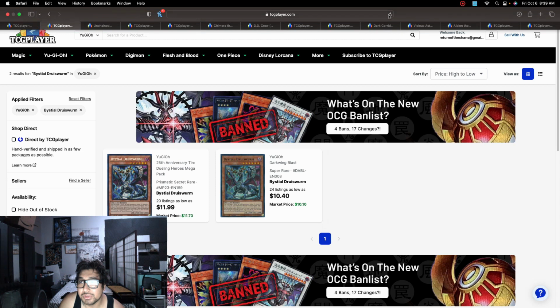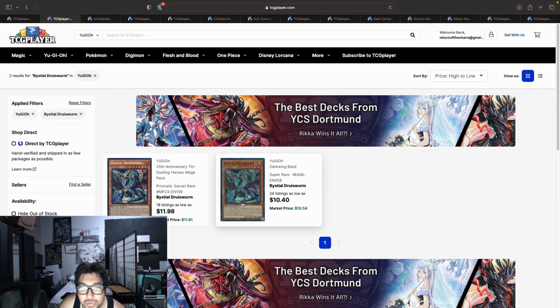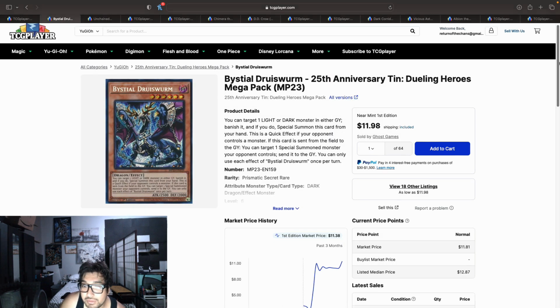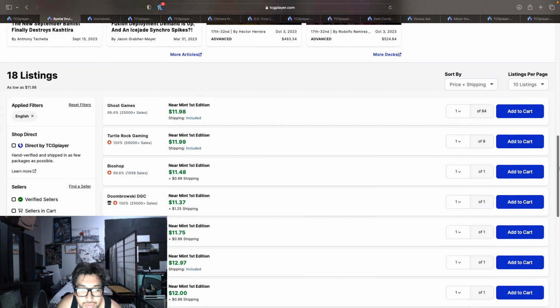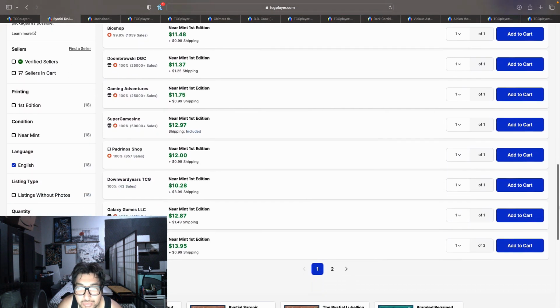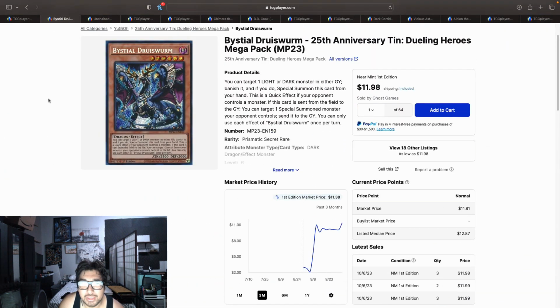But yeah, next we have Bisteel Jewel Swarm. This one I actually noticed was going low on listings last night. Right now we have 24 listings on the market for the Super Rare, and we have 18 listings for the Secret Rare that just came out, the reprint. These are now at $11.98, $11.99. That's $12.75 with shipping, $12.97, heading up to like the $13 price point, $14 price point. We have a couple listings around $10, $11, but then they head up to like $12, $13. So just be aware of that.